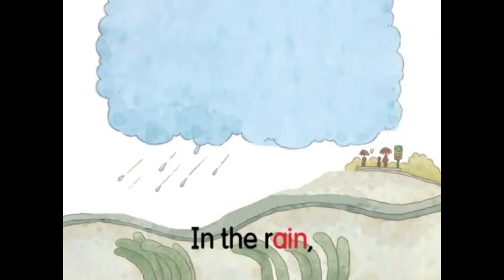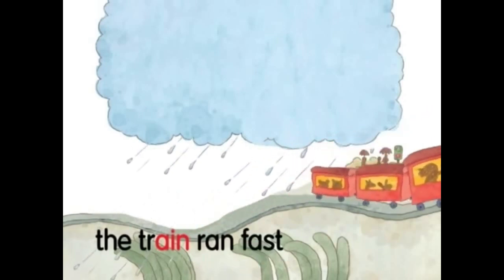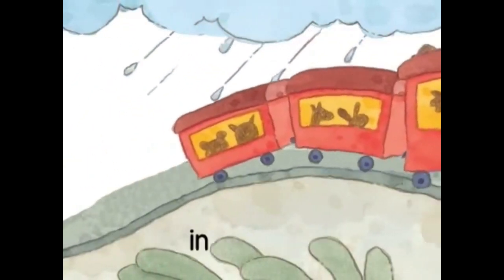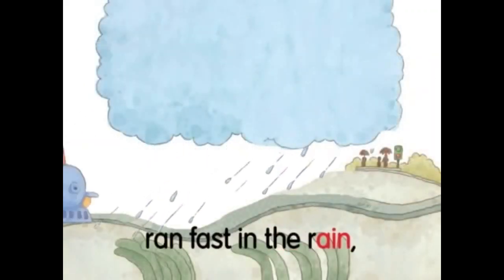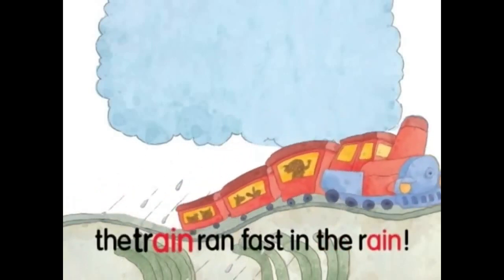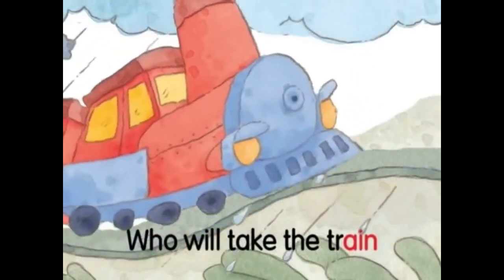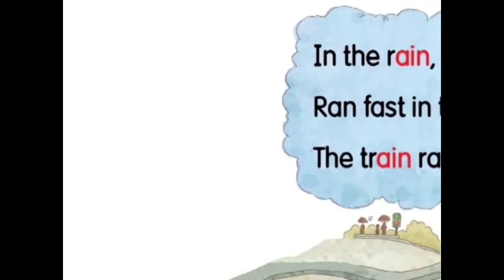In the rain. Ran fast in the rain. The train ran fast in the rain. Who will take the train in the rain? Good. Now repeat with me.